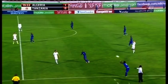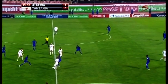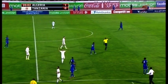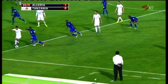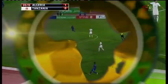Coach Boniface Mkwasa will know that if Tanzania are able to grab an equaliser, this match will definitely come to light. Bwana Samata looking for a touch. It falls to the Algerians then, and another foul, this time from Hamid Mayo. But they've been forced into playing a little quicker than maybe they are accustomed, the Tanzanians. That really, no attempt to play the ball whatsoever from the number 7.